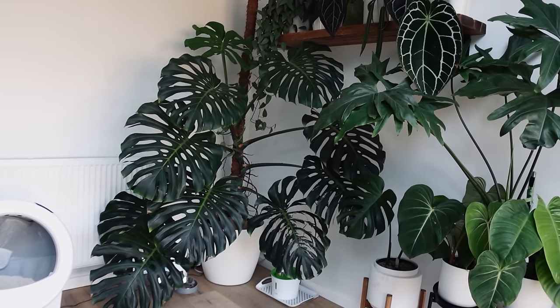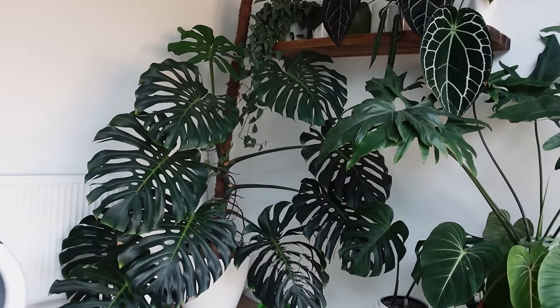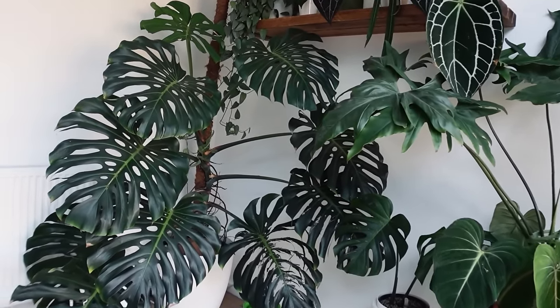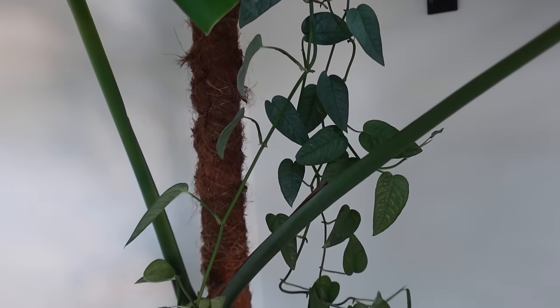The pole is on a bit of a lean. It is what it is. It's a big plant. I'm doing my best with it. I've actually tethered it slightly to the shelf, but you will not really see that. Anyway, moving on from the big boy.